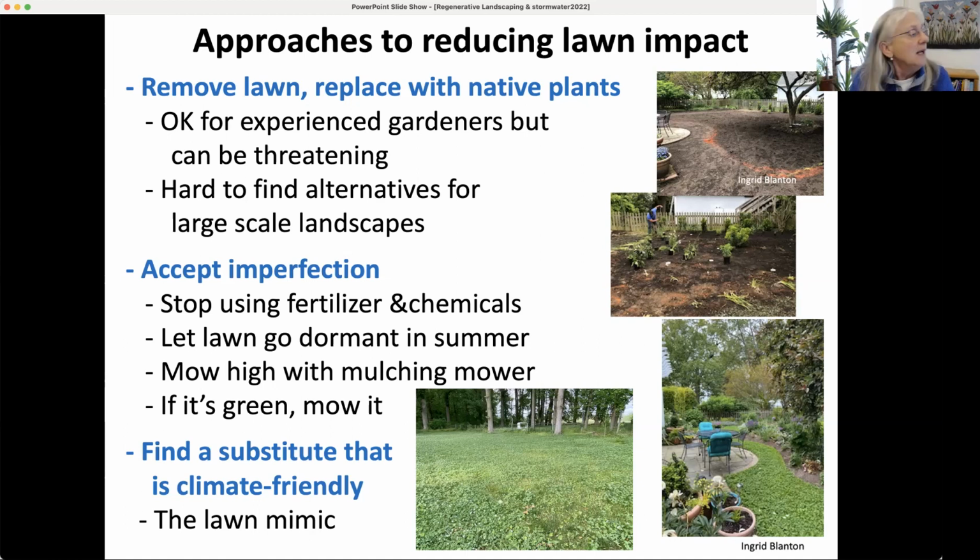It's just resting. If you water it as infrequently as twice a month or even every 3 weeks, it's not going to die. So it'll be fine. Mow it high with a mulching mower so it returns the clippings to the lawn where they can decompose and feed the lawn in the future. My motto is, if it's green, just mow it.